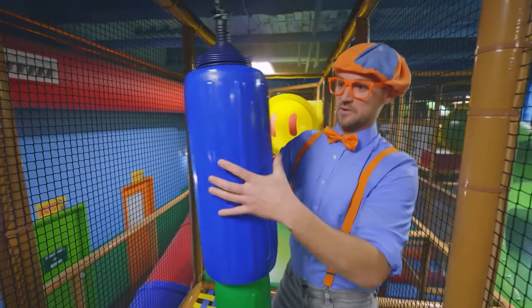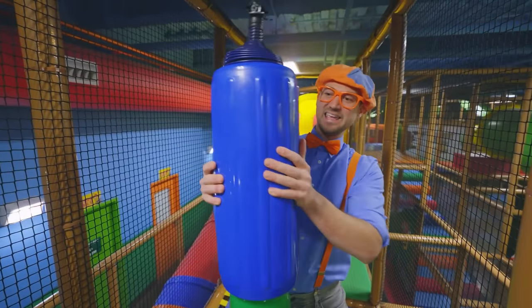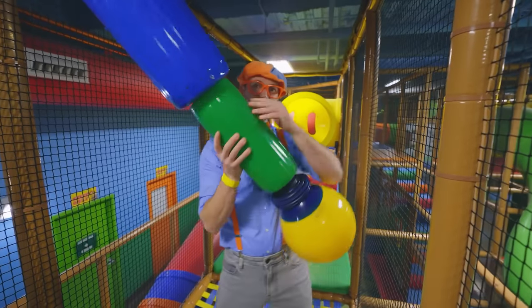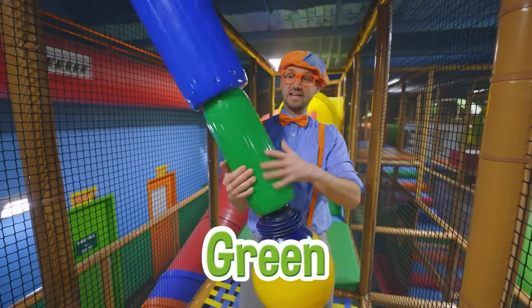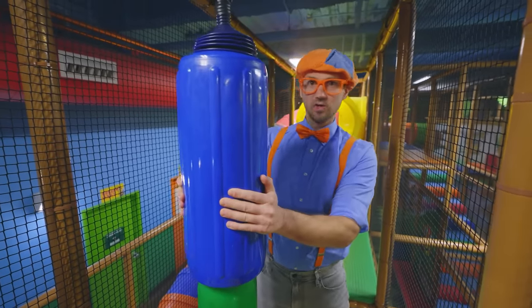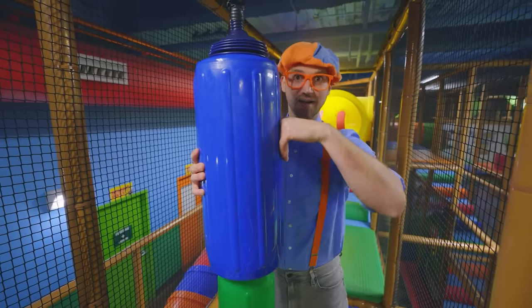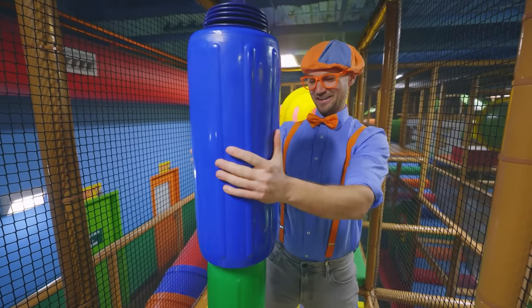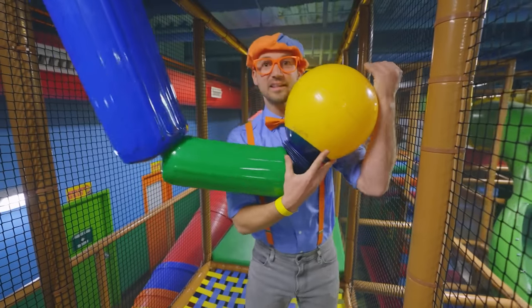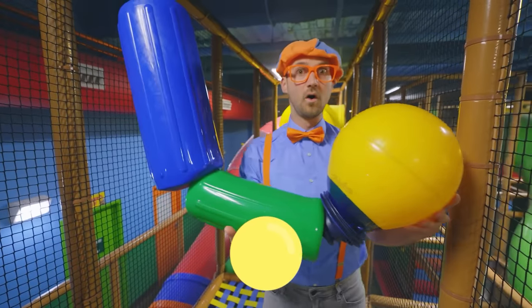Ooh, check this out. Ooh, it's squishy. Whoa. Yeah, and it's the color blue, one of my two favorite colors. Ooh, and look at this one. Yeah, it's the color green. And it's also squishy. Yeah, and I think these are buoys. You know buoys? You put them on the side of your boat, so then the boat doesn't touch the dock, so then you don't get scratched on your boat. Oh, and here's one more buoy. Yeah, look at this one. It's the color yellow. Ooh, and it's a circle.